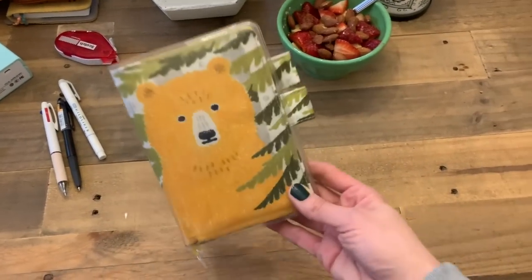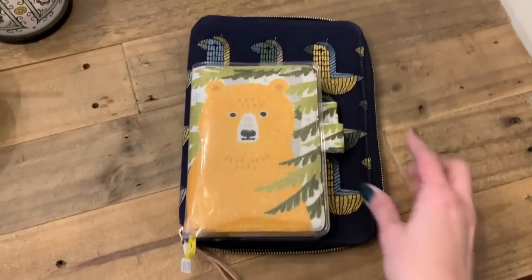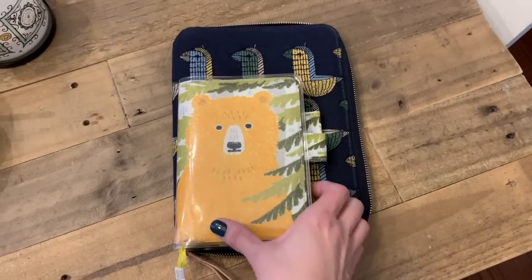This is actually another Hobonichi. This is the smaller size. It is an A6, and this one belongs to Camden. He got it for Christmas. You can see the size difference there.